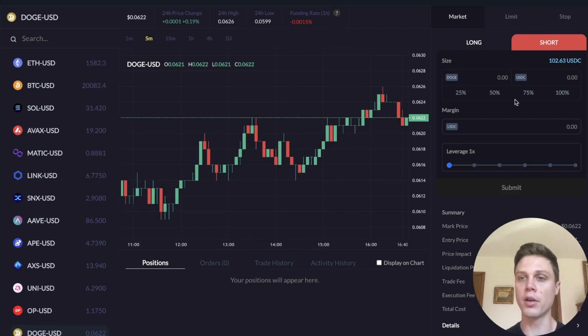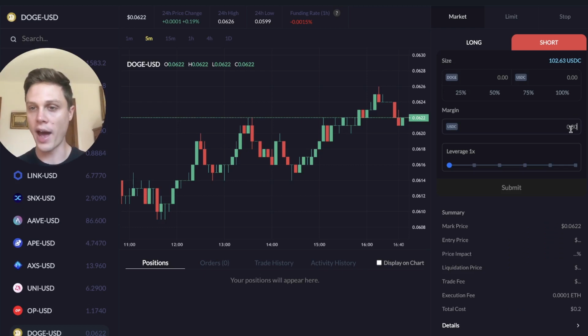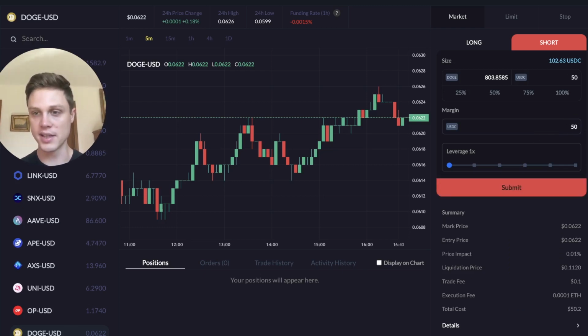And in the top right over here, we can see the USDC in our wallet. And here under this margin section is where we're going to choose how much of our wallet balance we want to use as margin in this trade. So I want to save half of my USDC for the liquidity vault. So I'm just going to be doing 50 USDC here. So now we can select our leverage. And one thing to keep in mind is that it's very easy to over leverage your position.